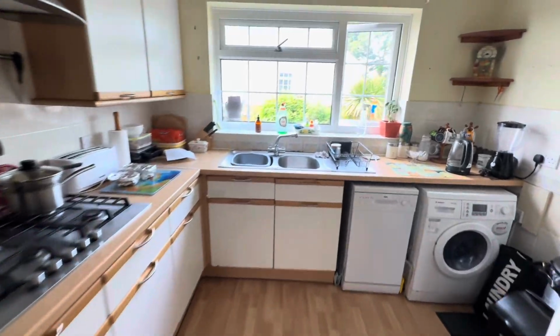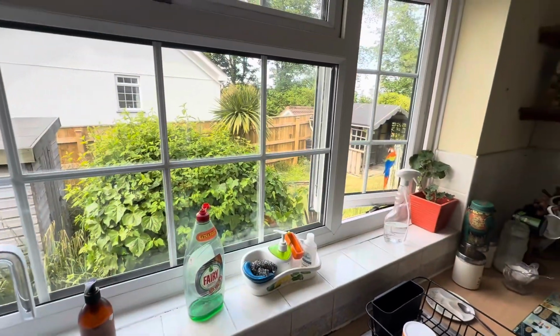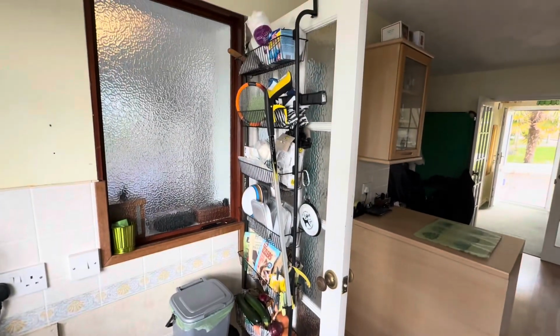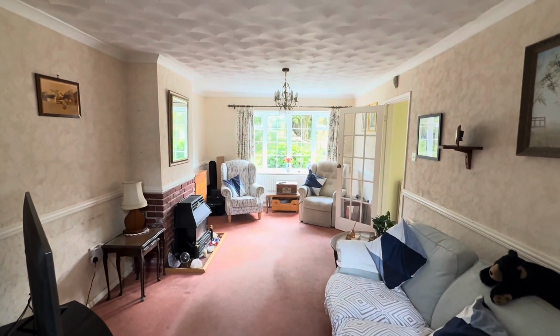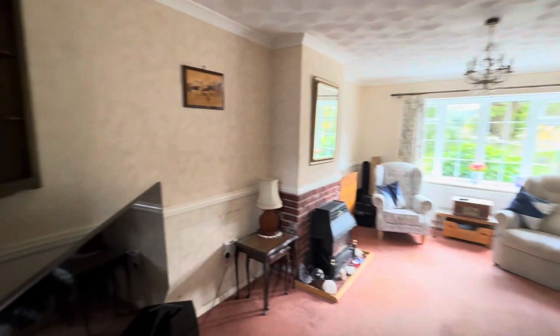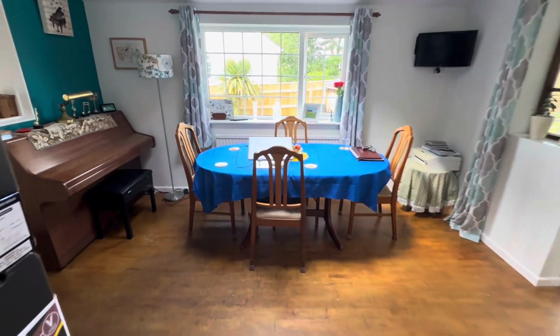Window looking to the rear garden, plumbing for the washing machine and dishwasher. Door leading through to the extension and beyond to the conservatory. Looking back to the sitting room and the bow window, and in fact the original wall and house would have ended here, but you can see the meaningful extension that we've got.